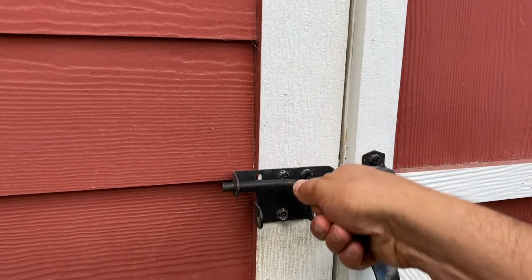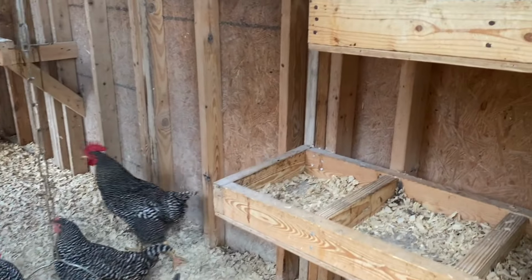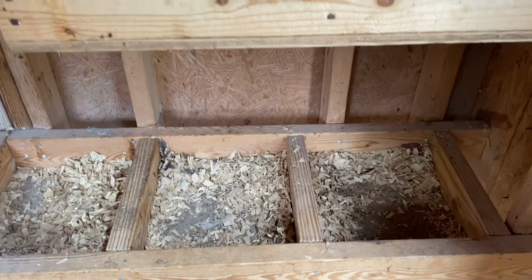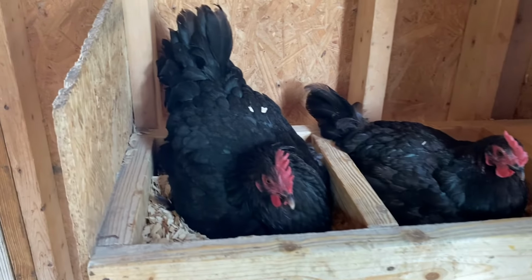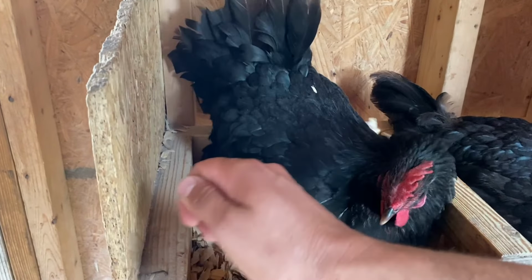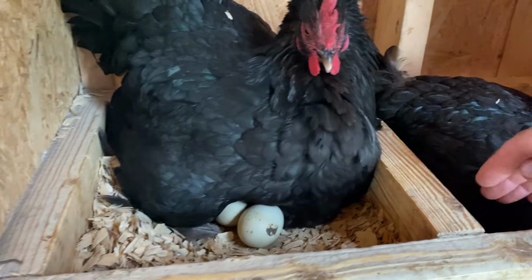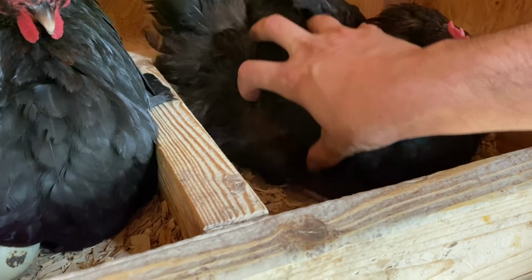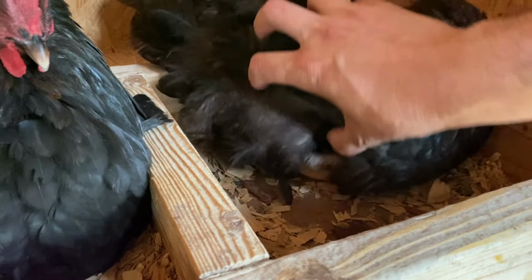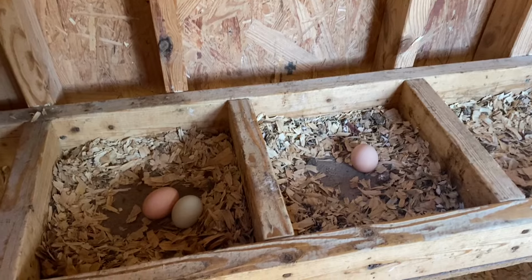Let's go see if we've got any eggs. We've already gathered a few times today. All right, nothing. Growling chickens could mean eggs. Let's see. Yeah. Ouch. Easy, easy. All right, we got it. We're just looking under here to see what's under here. Oh, yeah. Moody women. Goodness. Nothing. Hey, there's a few there, too.